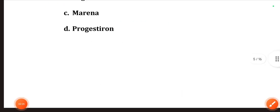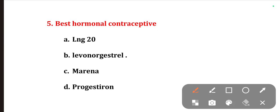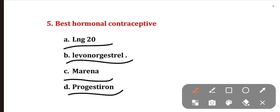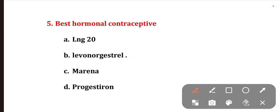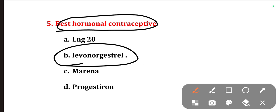That is best. The next one is the best hormonal contraceptive. Options are LNG20, levonorgestrel, Mirena, and progesterone. The right one is levonorgestrel. Levonorgestrel is the best hormonal contraceptive.